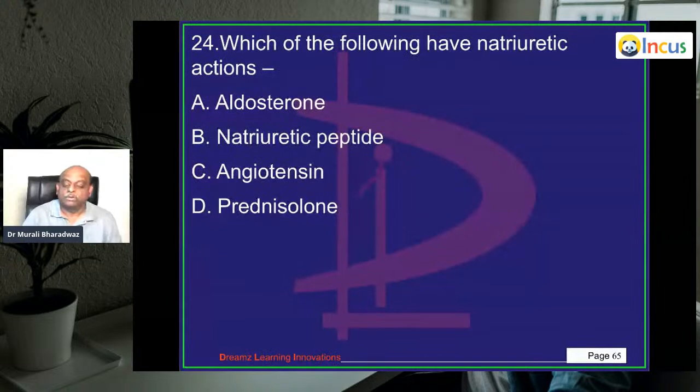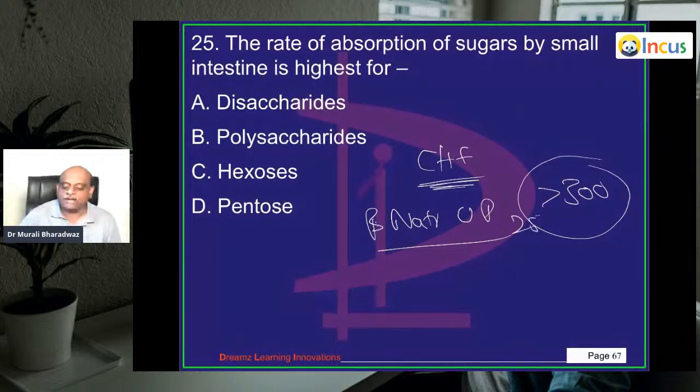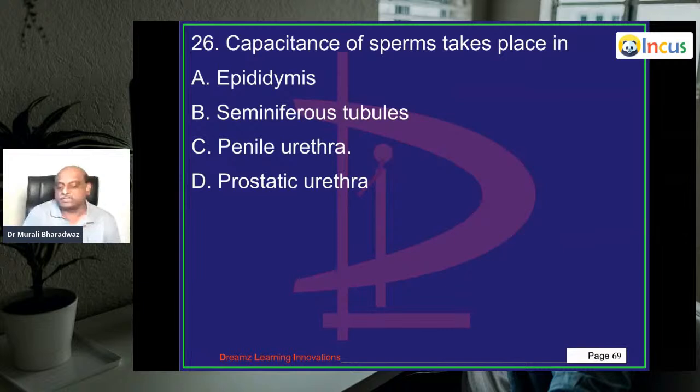Now, natriuretic peptides have natriuretic action. Atrial natriuretic peptide, brain natriuretic peptide. How do you evaluate congestive heart failure patients, doctor? You will be getting the brain natriuretic peptide levels. If they are more than 300, 250 to 300, that means there is congestive heart failure. So it is a very good prognostic marker, especially for those who are having diastolic heart dysfunction. We use the BNP levels as a gold mark. The rate of absorption of the sugars is highest for hexoses. Where will the sperms undergo capacitation? Epididymis.